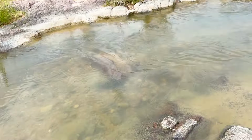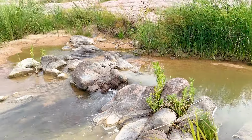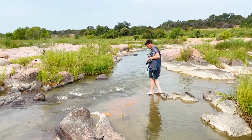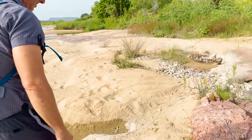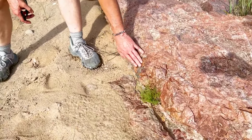Okay. No problem. So this is where we just came across. And there's all these beautiful little rock pools. It's pretty easy to pick your way across. No, check this out right over here. This is cool. Looks like this is Feldspar. And then here you have a really neat smoky quartz formation.